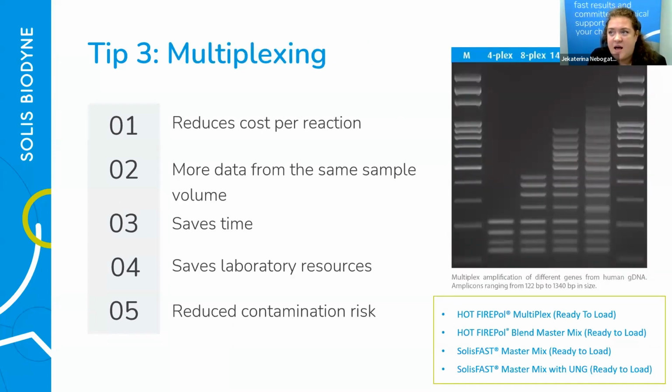Moving on, the third tip is to perform multiplex reactions. That's where you can get more data from the same volume of sample, which is especially needed when you work with not so much starting material and you don't want to lose it. It's saving time, labor, and resources. In my lab, we had to book the PCR thermocycler to get a chance to run our assays. It's much easier to find time for running one reaction instead of 18.